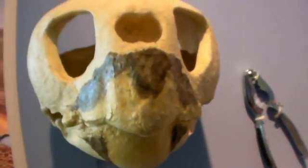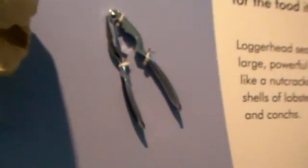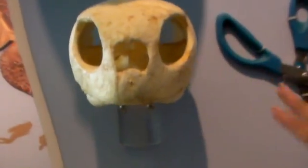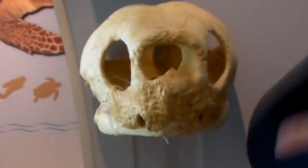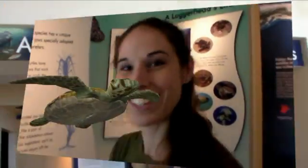This one is from the loggerhead, and they have jaws that are more like a nutcracker, and that's because they primarily feed on shells of lobsters and crabs and things like that. Then you have the green sea turtle, and they're more like scissors or shears because they like to eat and cut through vegetation. Then this one's so big. Look at this. This is from the leatherback, and these guys have more of a hooked bill, and they eat primarily jellyfish. Isn't that neat? This is so cool. Love that. What a great display.